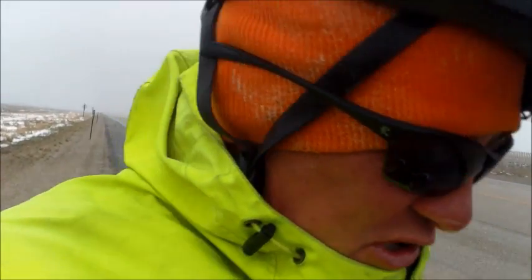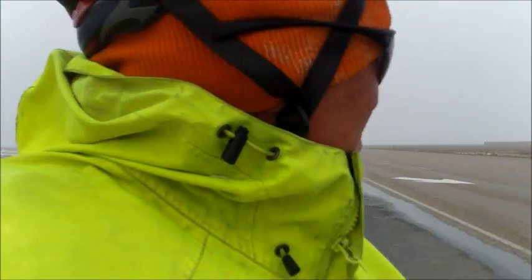Okay, so I now have about a 30 mile per hour headwind, and I've lost my motivation. I just can't do it anymore. So, I've only ridden about 20 miles today.